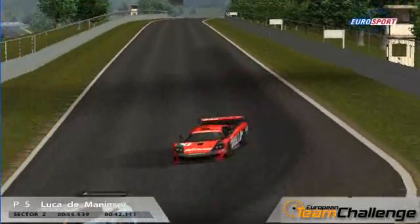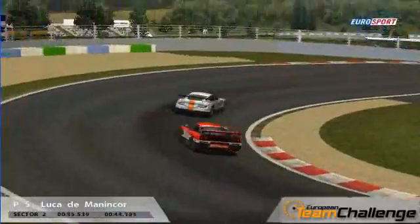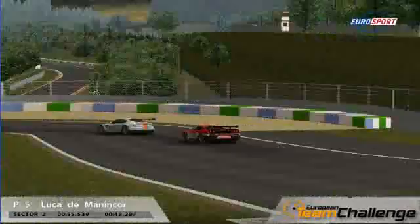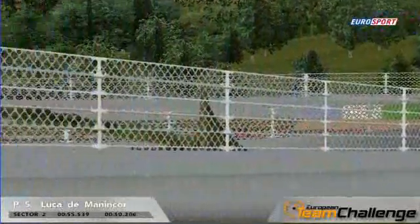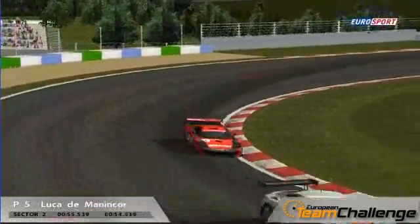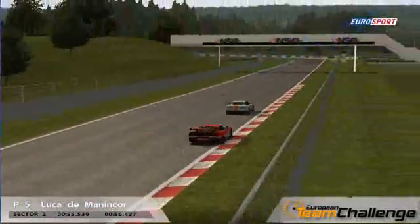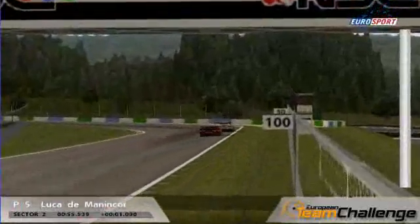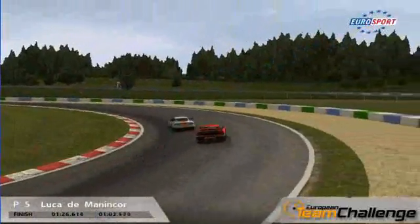Well, they are in the same second, but in the last lap, Luca was a tenth faster than Michael. Oh, brilliant. Yeah, and with the Celine so strong on the straights, we might actually still see a move here by him.